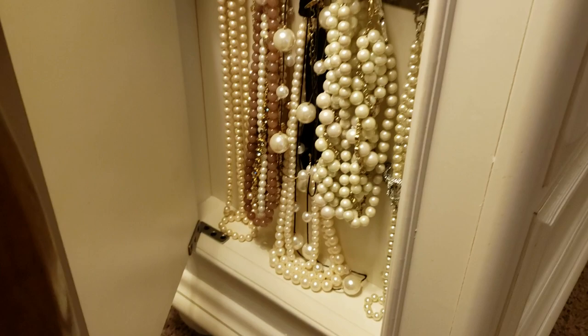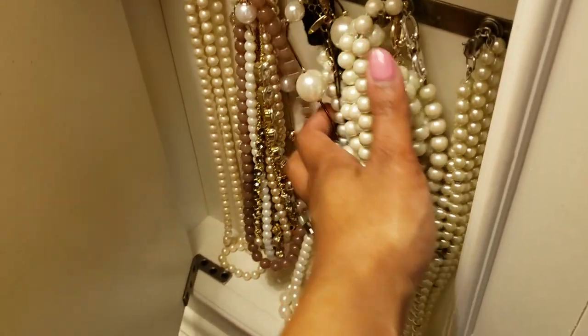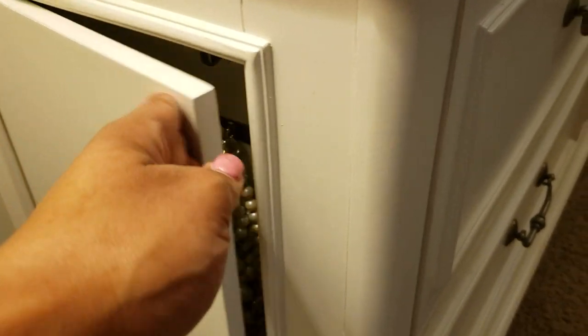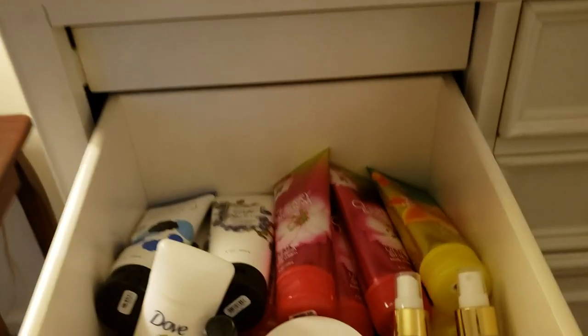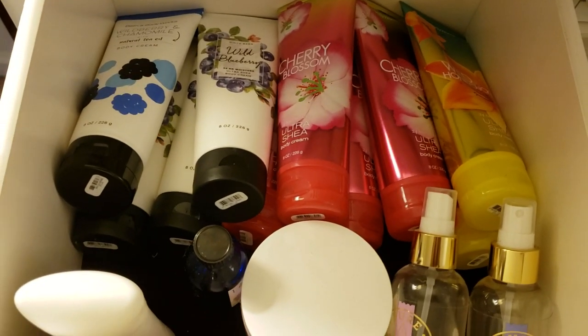And this side is designated for pearls. And I have lots of pearls. Lots of pearls. So that's great. It's one side. This drawer here, please don't judge me, but I stock up on Bath and Body Works creams.